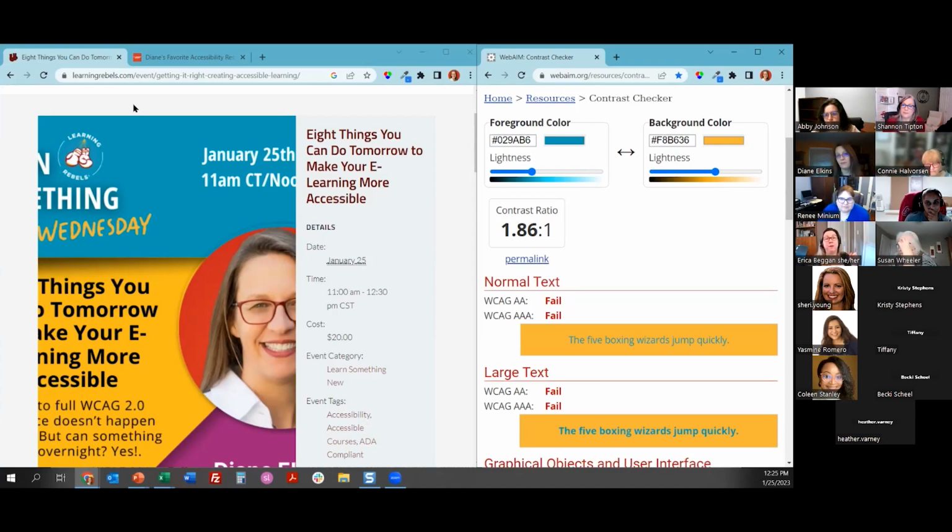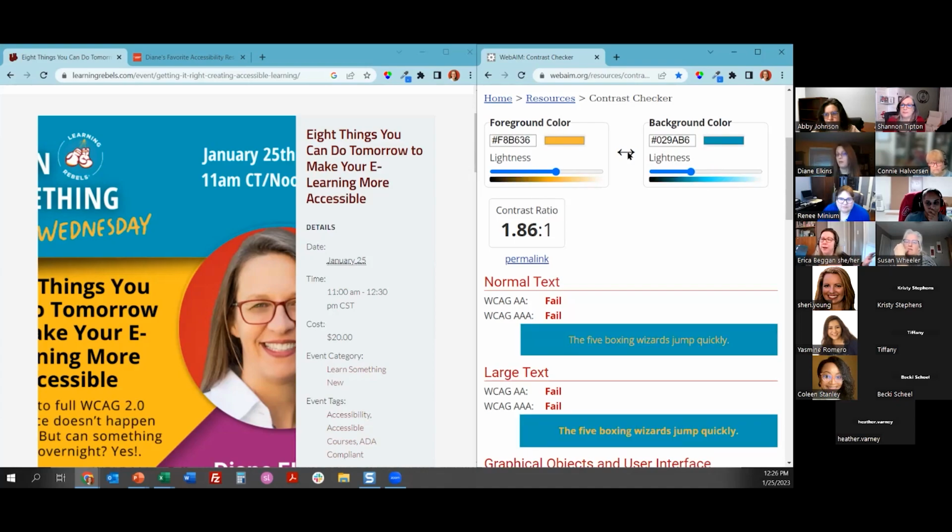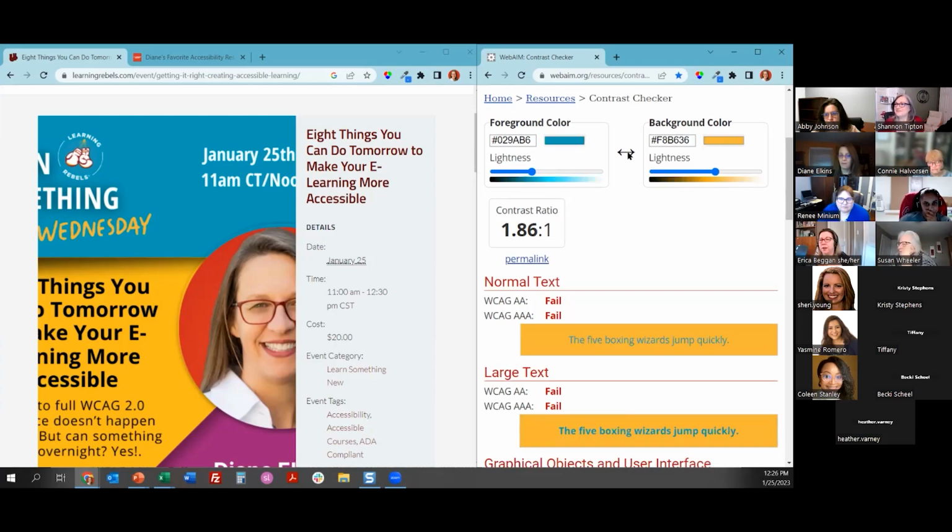To be fair, though, to Shannon, would we have to flip our hex colors for foreground and background, considering that the background is the teal and the foreground is the yellow? It's the same either way. Oh, it is. Yeah. Fantastic. Thank you. And you just showed me two new things that I didn't know I could use on the tool. So yay. Good. Thanks, Erica. I appreciate the effort.